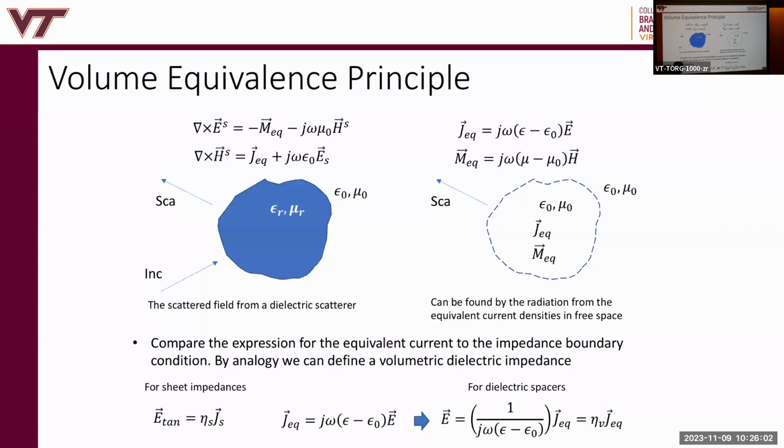Okay, compare these two. What you see is J is equal to j omega epsilon minus epsilon naught E, which is our J equivalent. If we divide both sides by this quantity, we have something similar. E is equal to eta sheet into J, this quantity into J equivalent. We can call that eta V, some kind of volume impedance. All right. So now we've expressed the electric field we needed to find this current in terms of some coefficients and the current itself. And we can use integral equations then to solve for what this equivalent current should be, knowing this impedance. All right.